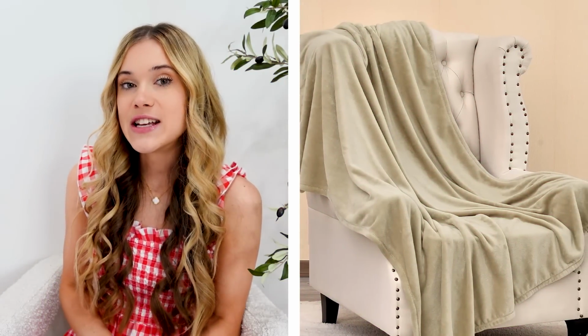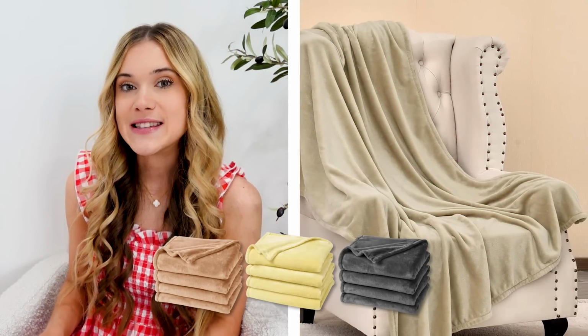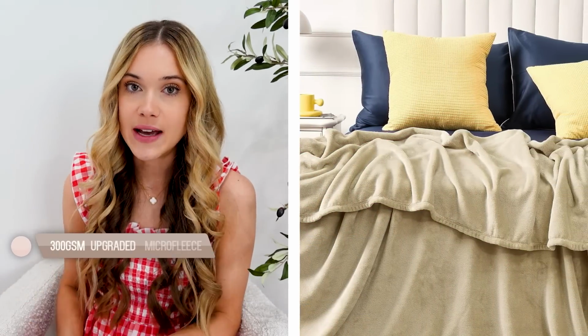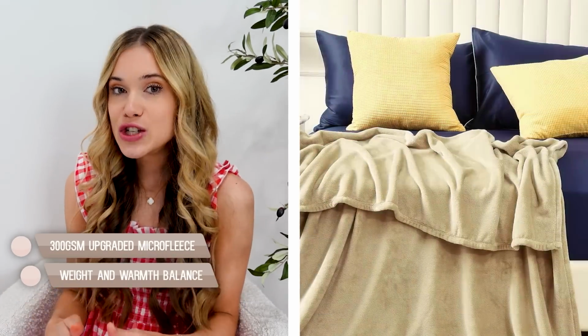Comes in an array of different color options, whether you want to put this on your bed or have it match your living room or have it in the car when you're doing things out in the evening. This is the 50 by 60 inch, comes in an array of different color options as well as sizing. So if you want to put this on your bed, they have different size options. So it's going to bring it under $12.